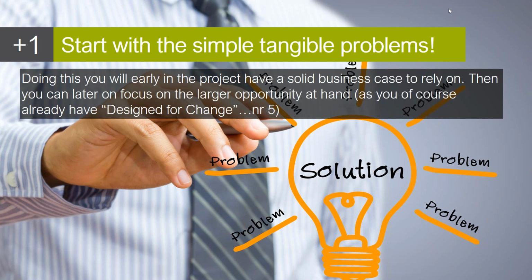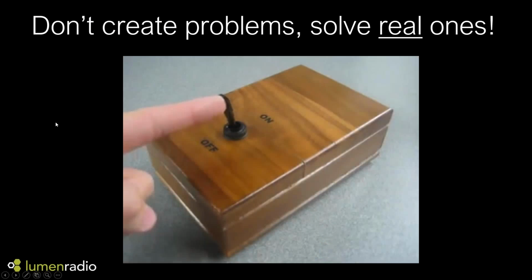Okay, we have a problem here. Installation cost is huge. Everybody understands that. Addressing that, then you have a business case.